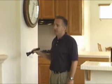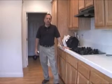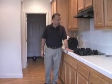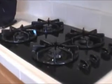Once again, walking into every room, checking the outlets, checking the windows, and checking the drywall. So what I'm going to check is, first of all, I'm going to check the oven and the stove to make sure they're working. In this case, it's just a stove. I'll turn on all the gas burners.